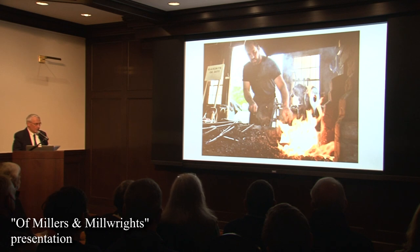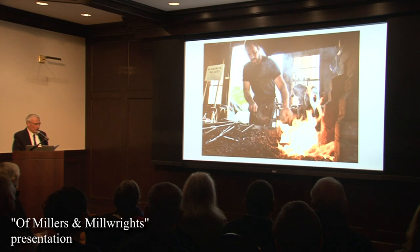Blacksmithing is another revived craft. The Springs blacksmith, James DeMartis, is forging ironwork for the clock shop restoration, including the wrought iron lintels of the workroom, fireplace, and forge flue. And as Hillary said, Ken Cullum will be talking about East Hampton's blacksmiths in the next lecture.